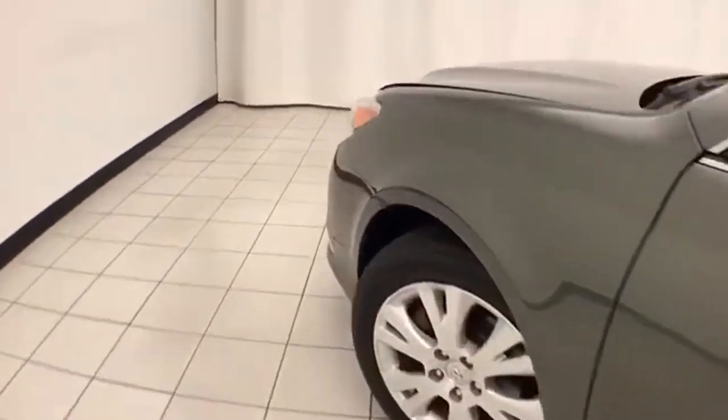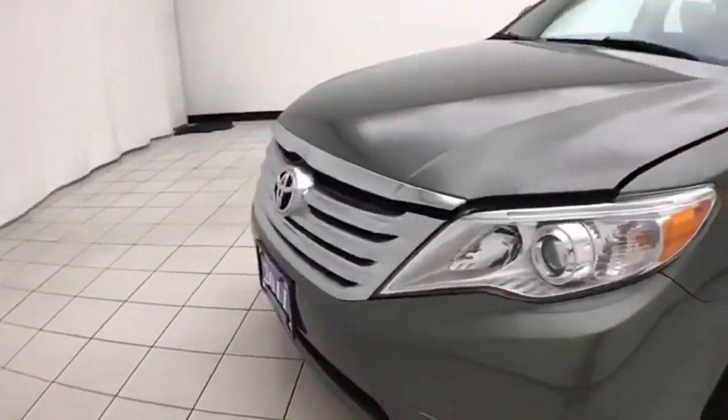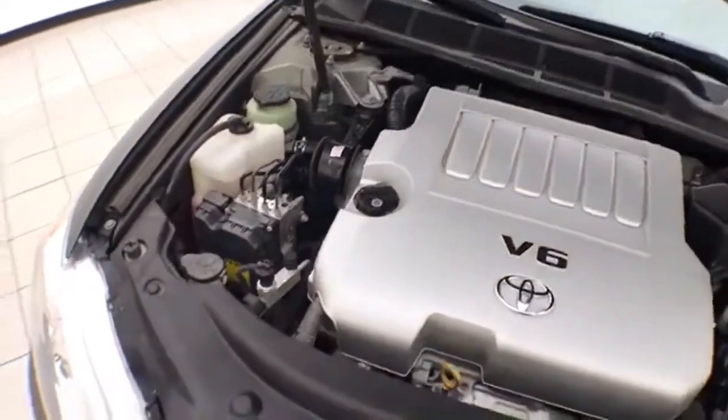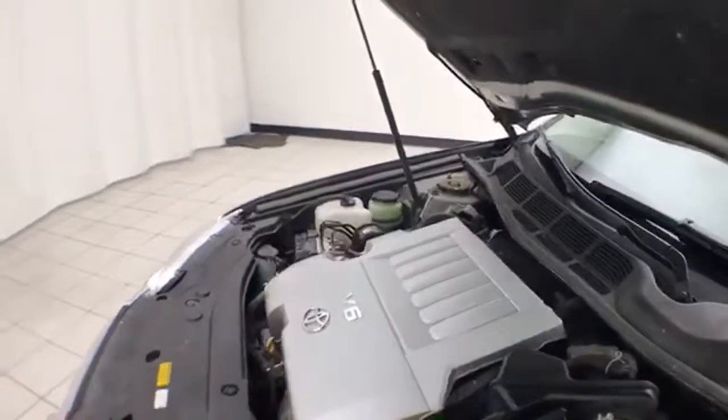Under the hood, this Avalon has a 3.5 liter V6, 268 horsepower. And just as clean under the hood as the rest of the vehicle.